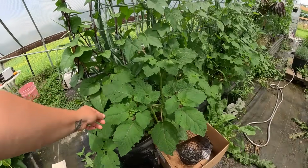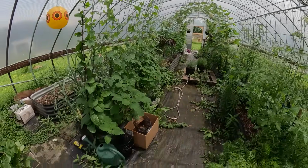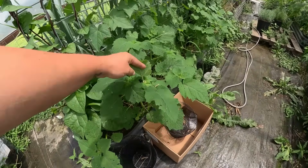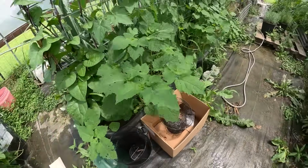This here is a ground cherry that volunteered. I grew a ton of ground cherries here in the greenhouse last year. And just like in the kids' garden, they volunteer back very readily, and so I knew we'd see some here. See that gorgeous little flower? I'm gonna let that go.